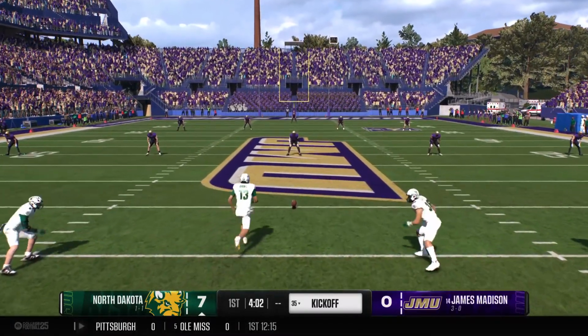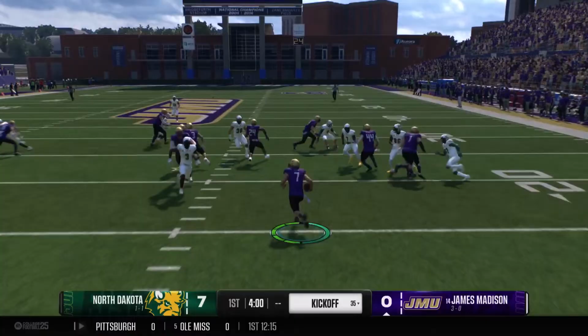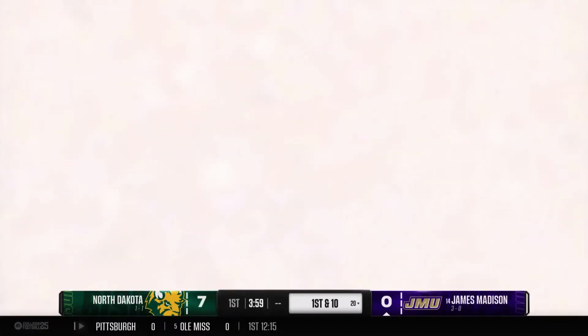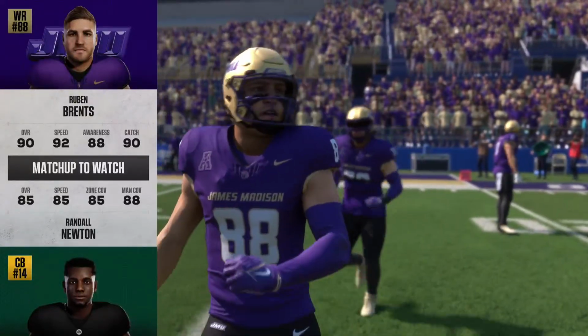They'll try to drive this one deep. And he takes this from inside the 5. He was hoping for something a little more dynamic, but they get him on the ground at the 20. So the James Madison Dukes offense has the ball for the first time.